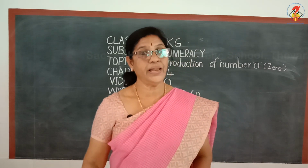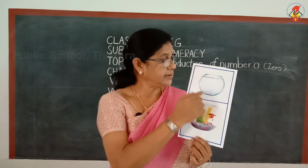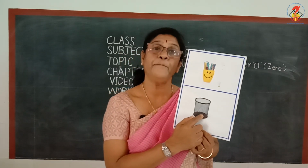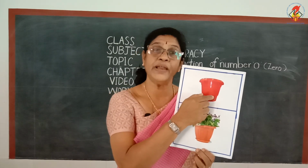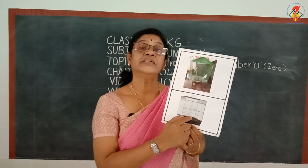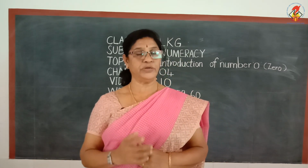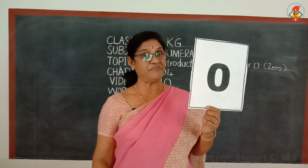So, we'll recollect once more. See, children, fish inside the bowl and 0 fish. Pens inside the rack, and inside this rack there are 0 pen. Pot with plants, and here 0 plants. Birds inside the cage and 0 birds. So children, when there is nothing, we say it is 0 number. So in numeracy, we learned number 0.